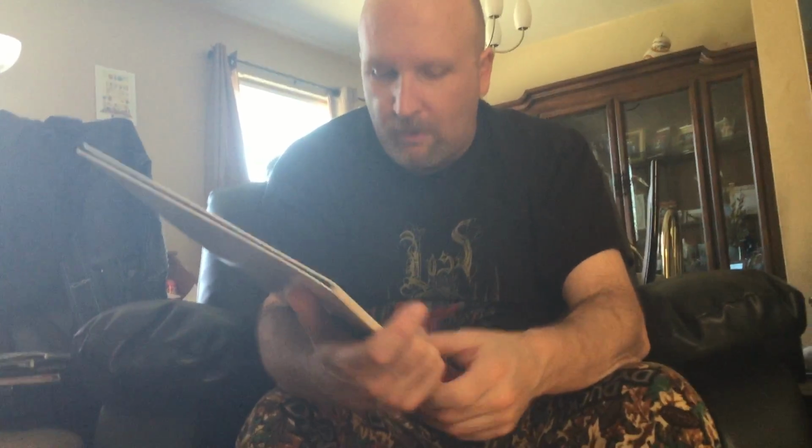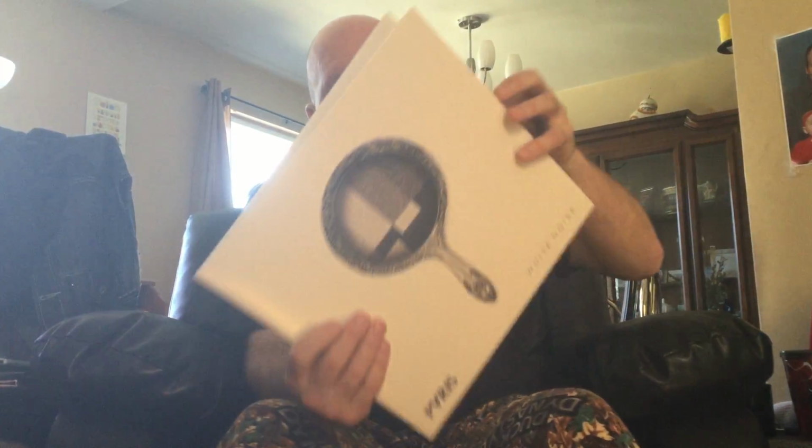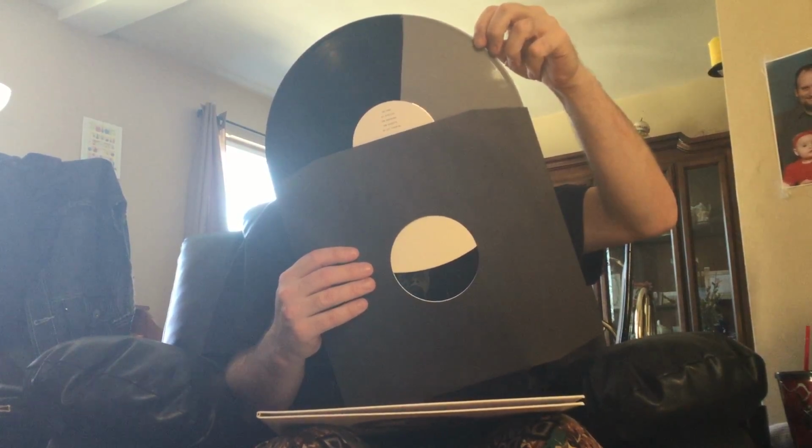This is a non-metal band, but I don't know. I like the singer's voice. The music's pretty cool. This is, I guess it's pronounced Paris. I'm not sure. With White Noise. We ordered my daughter's Water Parks vinyl, and at the same time, to get a cheaper shipping rate, it made sense to order another vinyl. Couldn't really find anything else I wanted. So I thought, I like these guys. They're all right. This came with a DVD and an EP on 7-inch. And it's on a nice gray and black split vinyl. That is so neat. I love that.